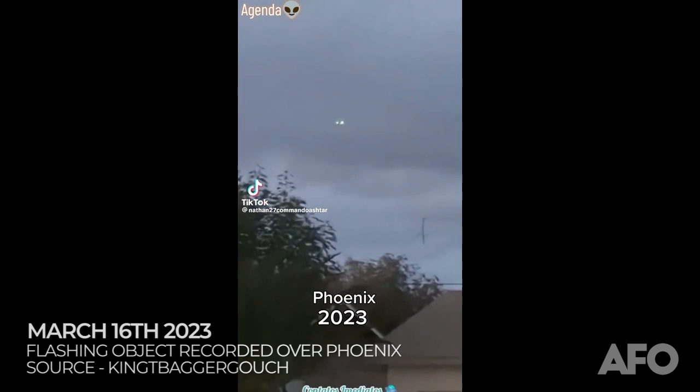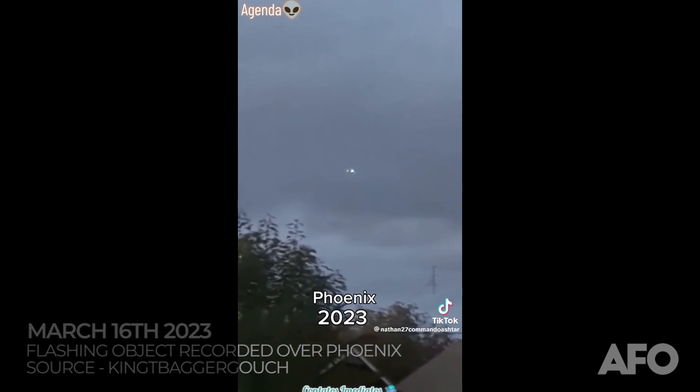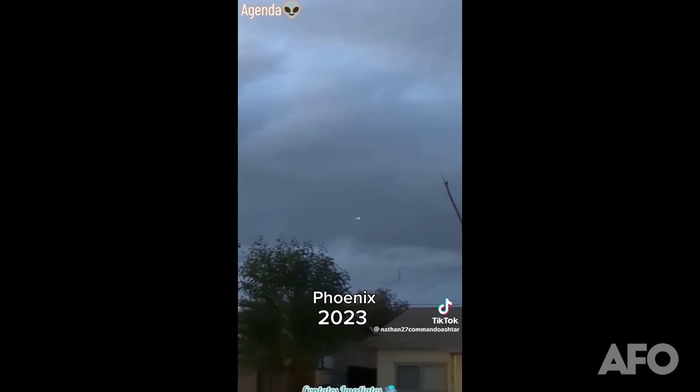A flashing object shrouded in dense clouds was recorded in the skies above Phoenix. Witnesses state the object is in the clouds, which may explain why it is disappearing from view between flashes. It's like taking flash pictures. Here's an airplane about to go over it.